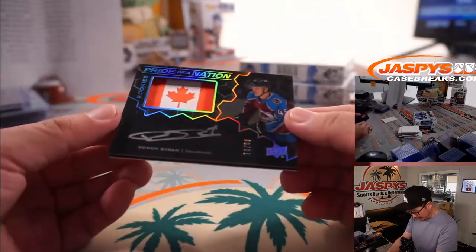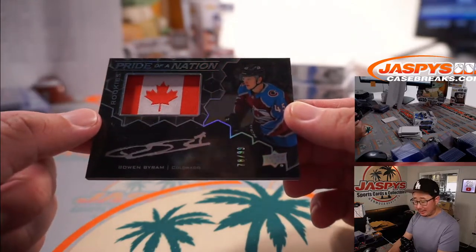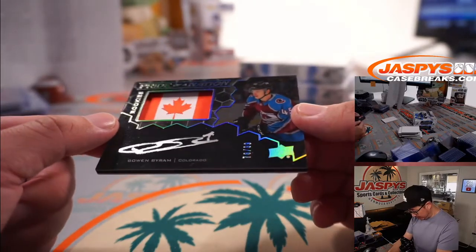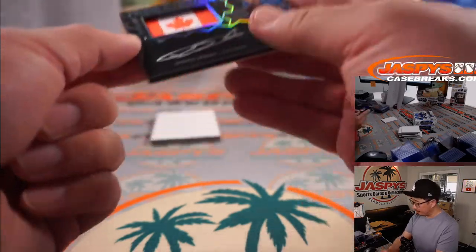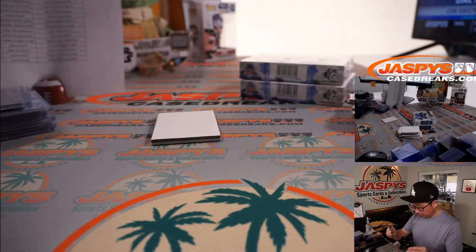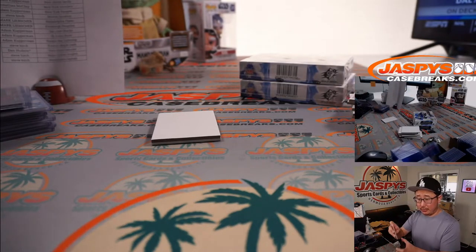Ooh, this is kind of cool. There's Bowen Byram, Pride of the Nation. You got the Canadian flag there and his silver ink autograph, 78 out of 99. Cool looking card for Colorado. John McGee with the Avs.